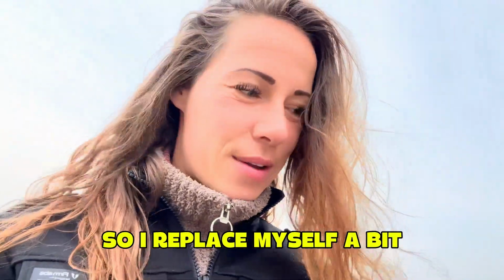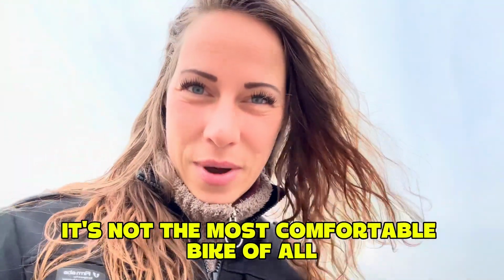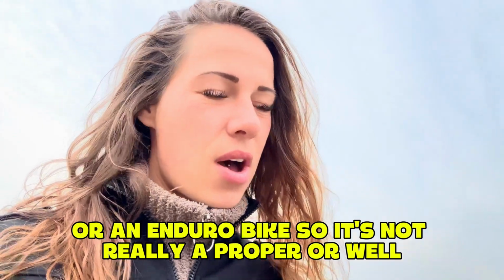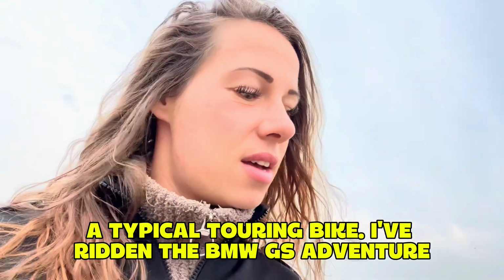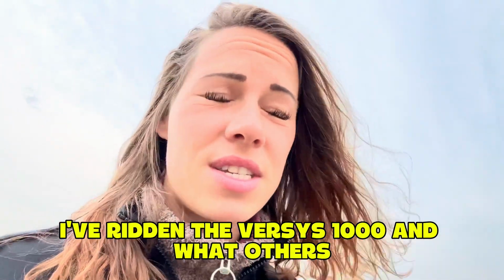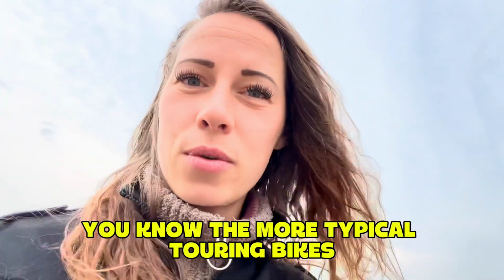So I replaced myself a bit. The bike's here, sitting on top of it now. It's not the most comfortable bike of all. It feels more like a dirt bike when you ride it, or an enduro bike. So it's not really a typical touring bike. I've ridden the BMW GS Adventure, the 1250 that was. I've ridden the Versys 1000. What others? A Tiger 1200, a Tiger 750. The more typical touring bikes.